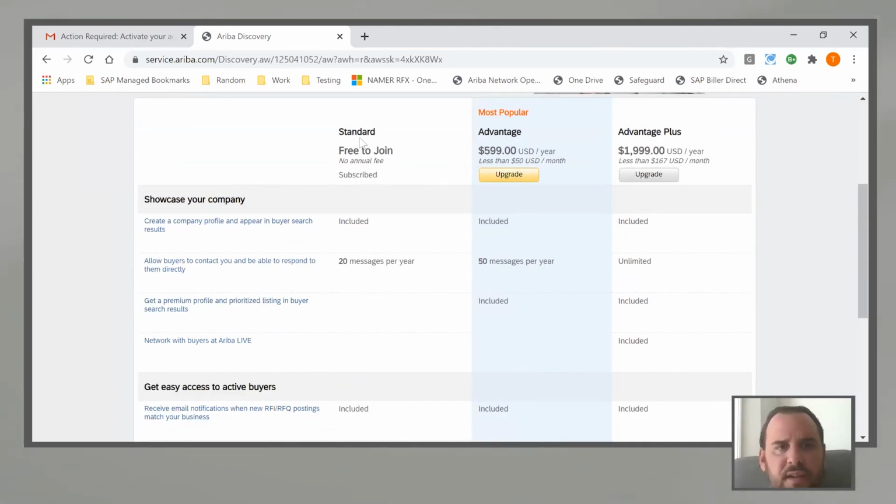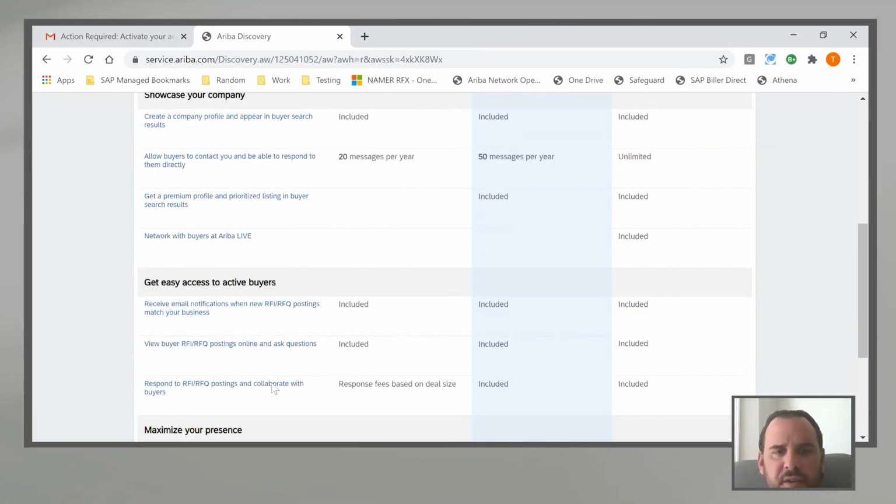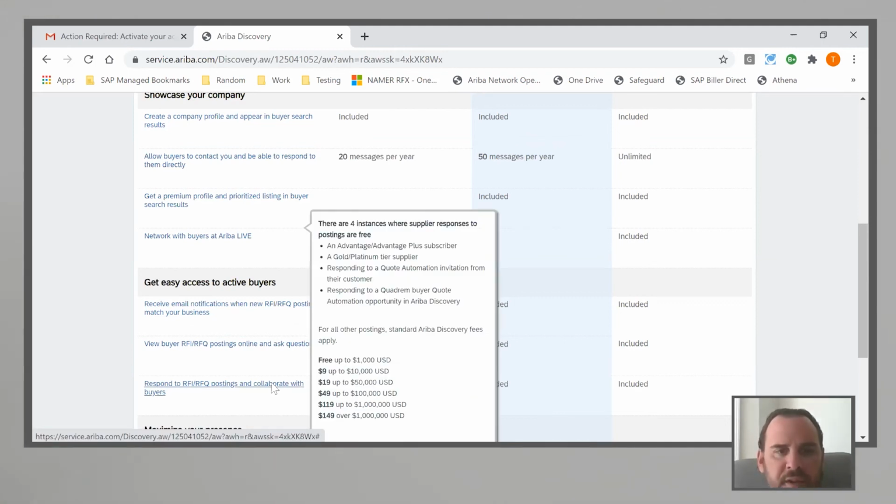Standard, as it says here, free to join, no annual fee. Advantage, pretty much $600 a year. And Advantage Plus, nearly $2,000 a year. The main difference between all of these is, with Standard, you are subject to the response fees as shown here. It ranges from free on up to $149 US.